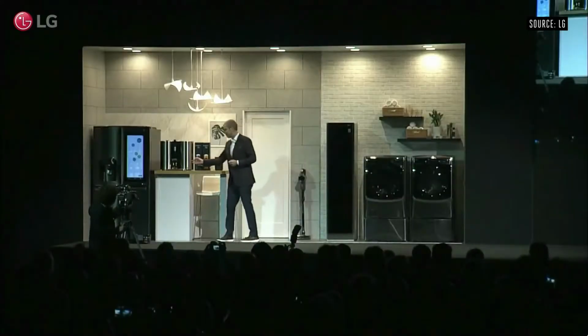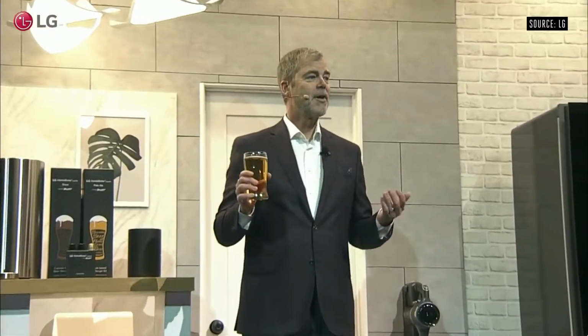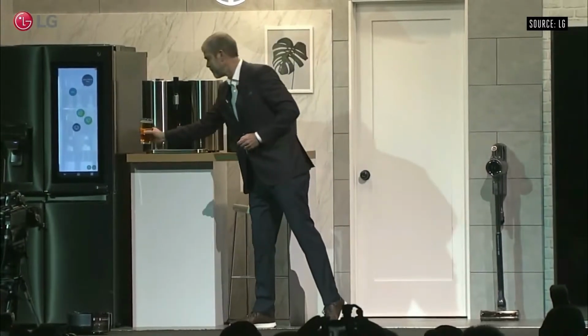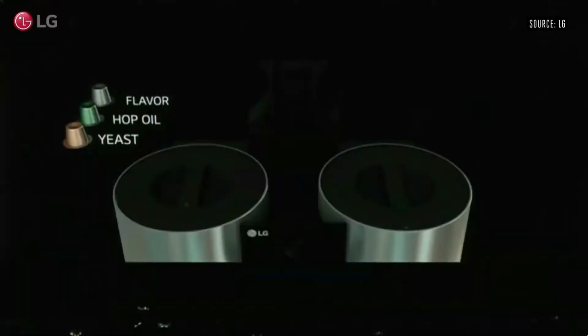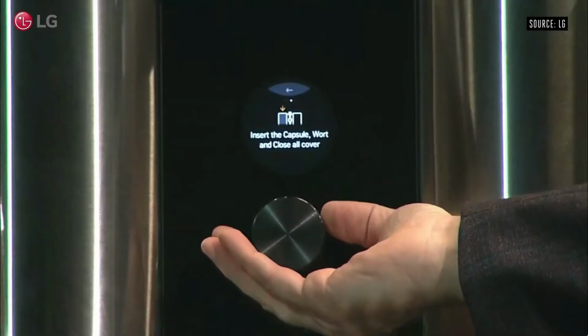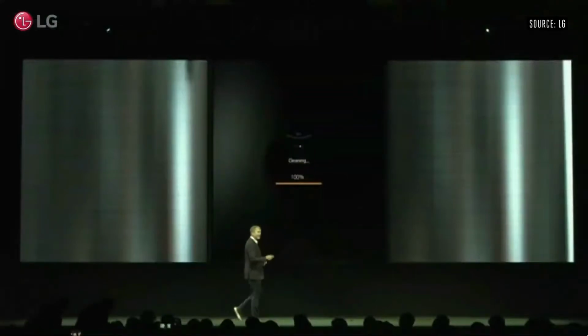Now, meet LG Homebrew, our first ever beer maker. Now you can make and enjoy your own cold, tasty beer in the comfort of your own home with little more than a simple touch of the button. You just insert these capsules, which contain malt, yeast, hop oil, and flavoring, and you simply press a button. And from the button, you can select what type of beer you actually want to make. Homebrew automatically takes care of the whole brewing process, from fermentation to carbonation and aging, right through to serving and drinking the beer. It even self-cleans, all this in as little as 2 weeks.